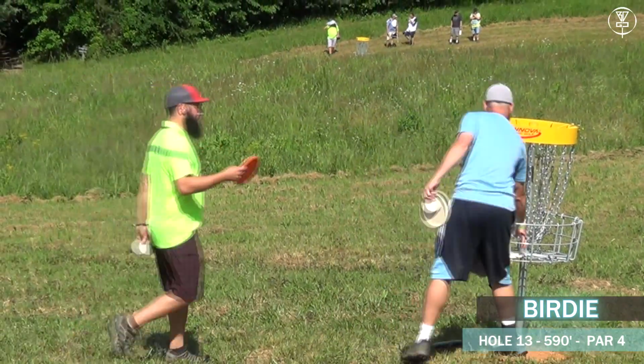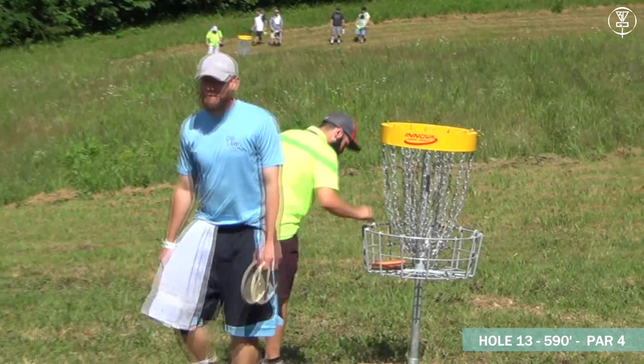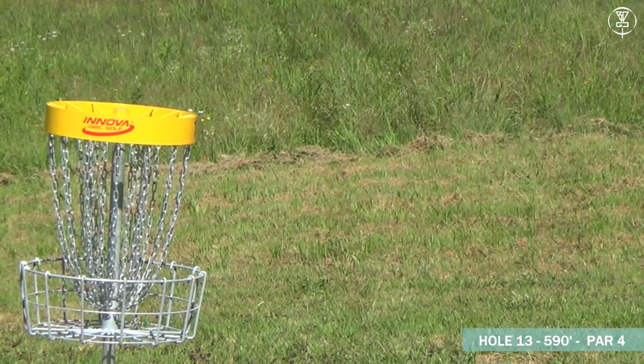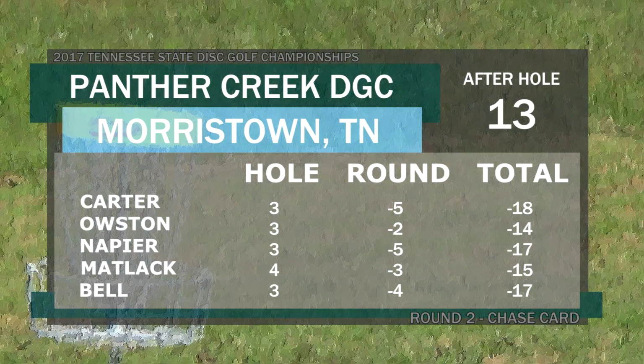Absolutely. Matlack dropping it in, making sure there's no chance of a chain out. Looks like Matlack is running out at 15 down, Owston at 14 down, 17 down for Bell and Napier, and then 18 down for Carter to finish out part 1 of round 2.